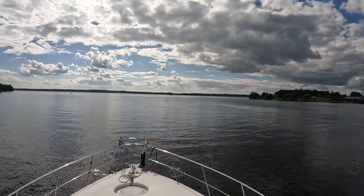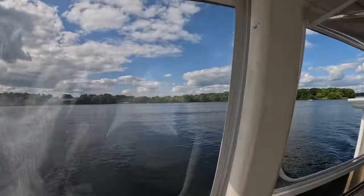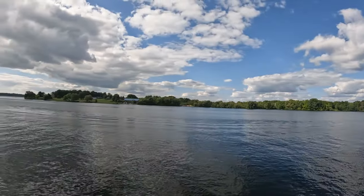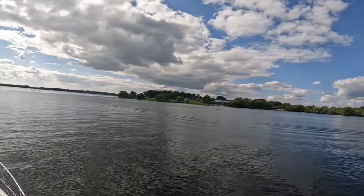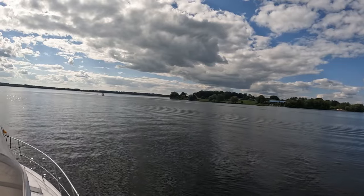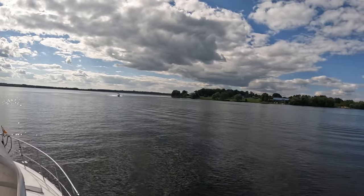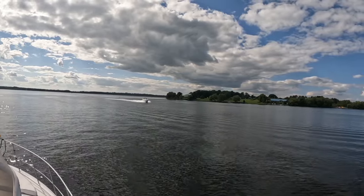So, very, very busy here on Sundays. Lots of boaters, lots of fishermen, lots of people out enjoying these lakes here. Yep, you can see here someone's going really, really fast. Money's no object. Just burn that gas.